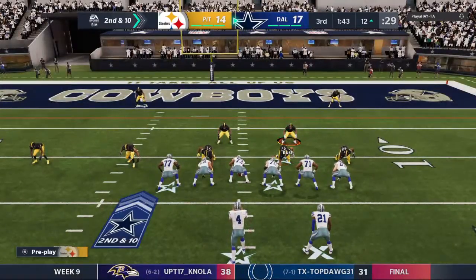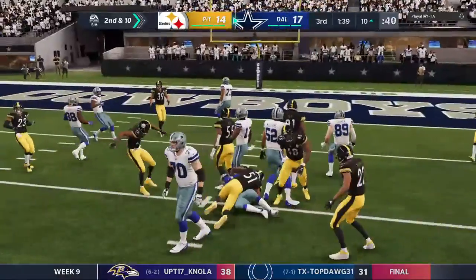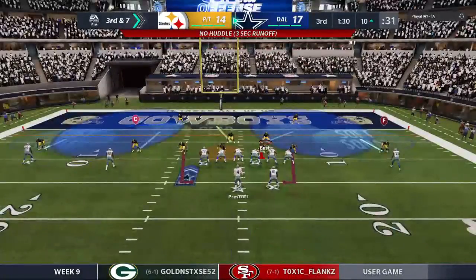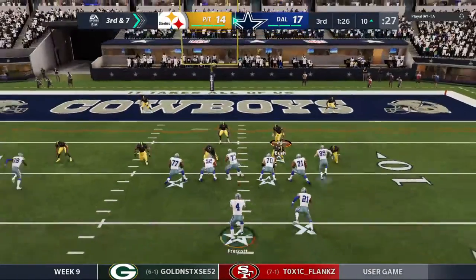A good action to this point in the third quarter. Just a 3-point game. 2nd and 10. Out of the gun, it's Elliott. And he'll get this one down to about the 10-yard line. He'll get only 3 there, so it leaves him with a 3rd and 7 ahead. By Avery Williamson. That's a gain of 3.